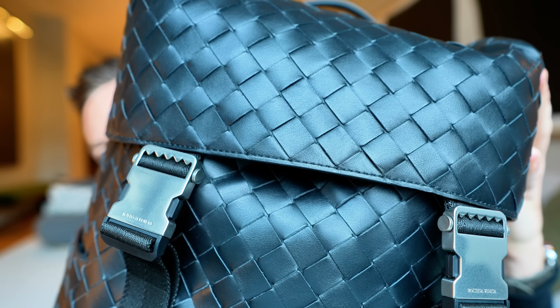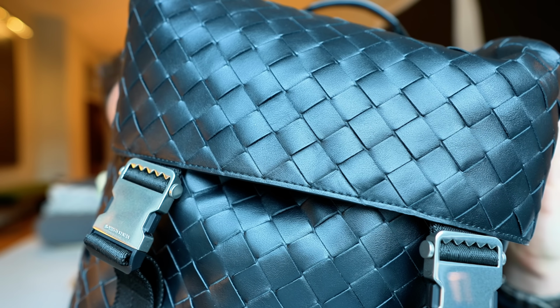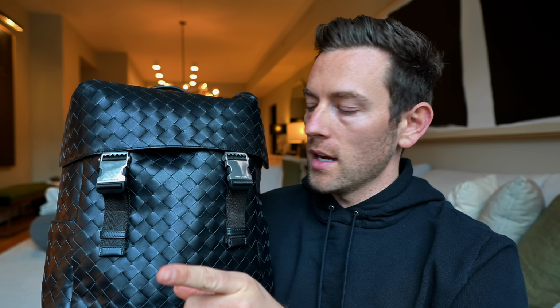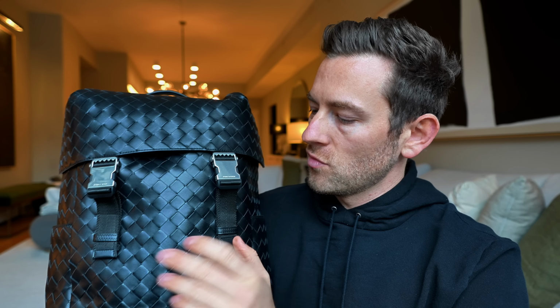This is another one I didn't share on YouTube. This Bottega backpack in black leather, I love. This has been my go-to backpack whenever I'm traveling or just need a backpack in general. It will fit the MacBook Pro easily. It can even fit the size up. And it's really simple, right?